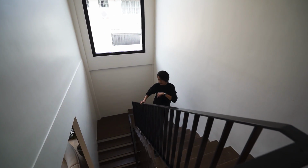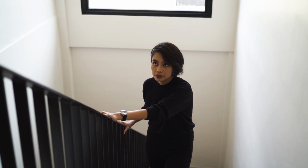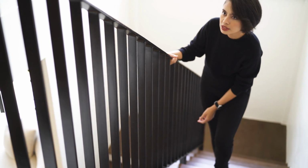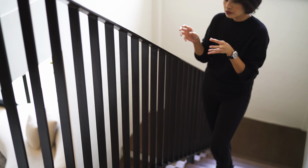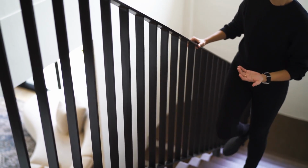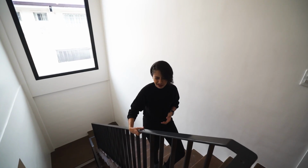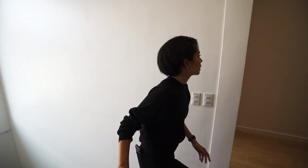Okay, so here by the stairs, you don't really see much, right? You just see the stairs and then the handrails. The handrails though, they're so nice to hold, considering they're just metal, or rather vertical slats of metal, right? But they're so well made. So, you know, it looks minimalist, it looks very clean, and when you hold them, it's quality, basically is what I'm trying to say.